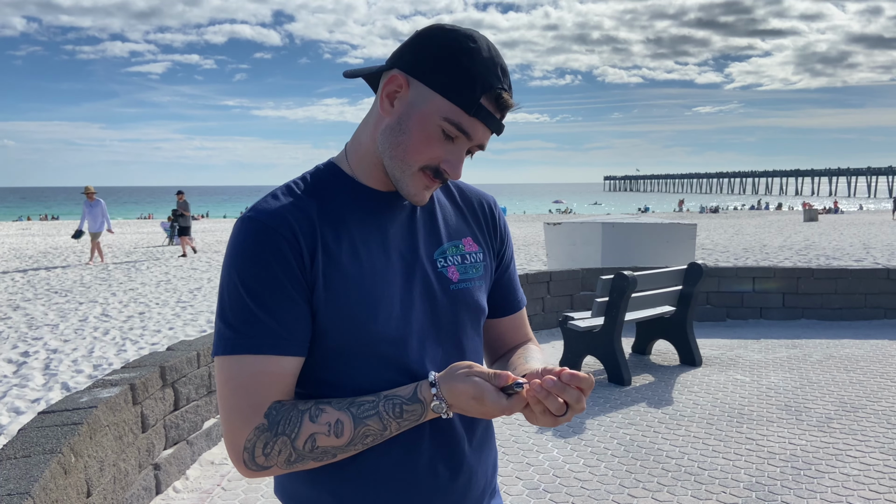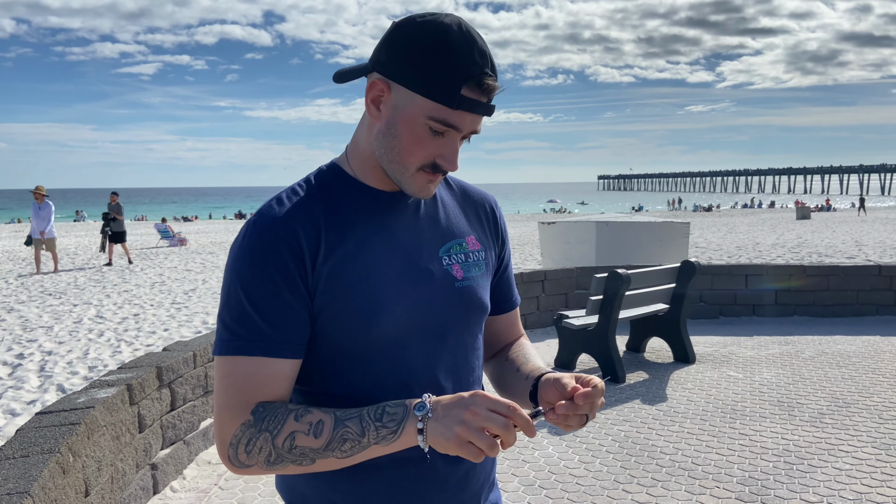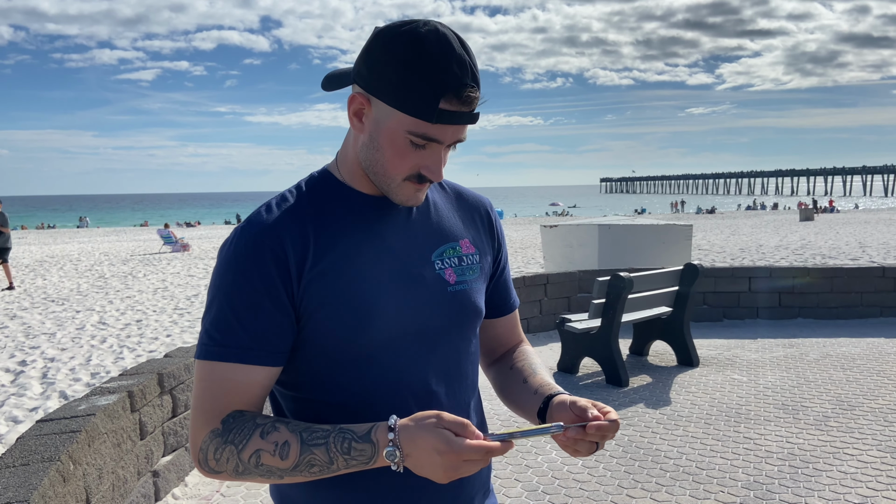How old do you think that knife might be? Probably early 1900s. Not quite that old. Really? According to the little stamp on the tang there, that is somewhere between 1946 and 56. So that is somewhere between 67 and 77 years old. Pretty cool, huh? Oh, yeah. You ever seen a grandpa knife like that? No. Thanks, man. I appreciate your time. Thank you, sir.